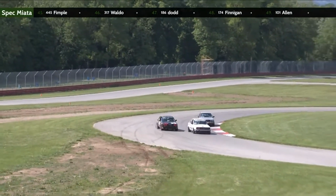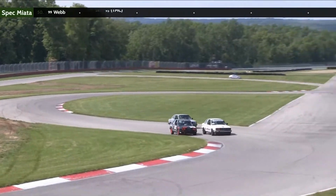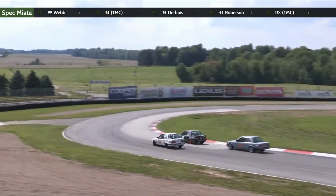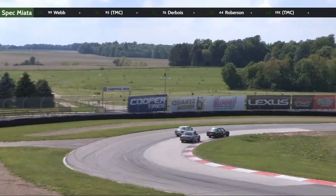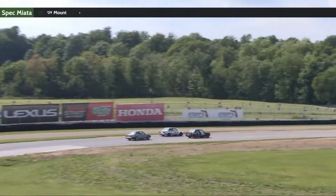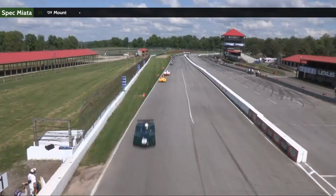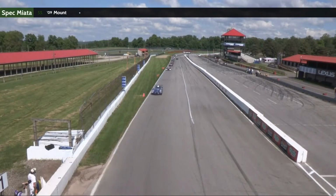Oh, there's a nice battle for Spec E30. Eric Pennington in the lead with Jeremy Lucas on the inside, going over the curb. Trying to get the run down the straight. Oh, they're going to be side by side this whole time, unless Jeremy wants to tuck in behind him.